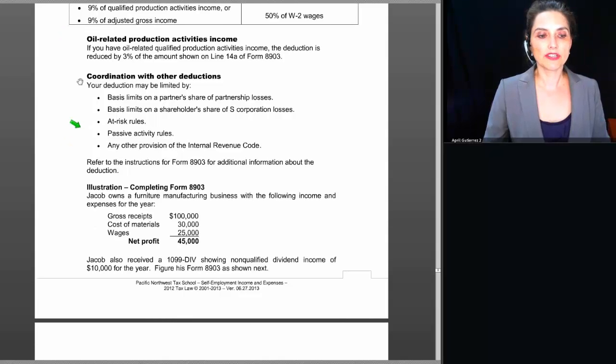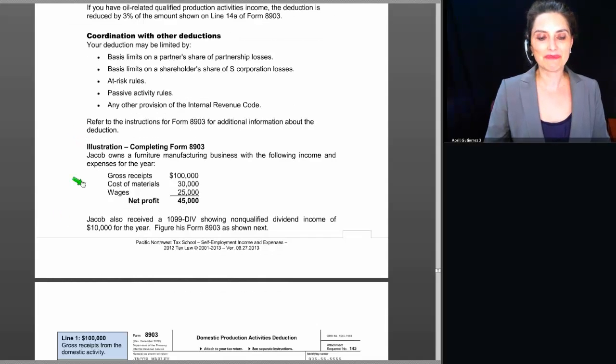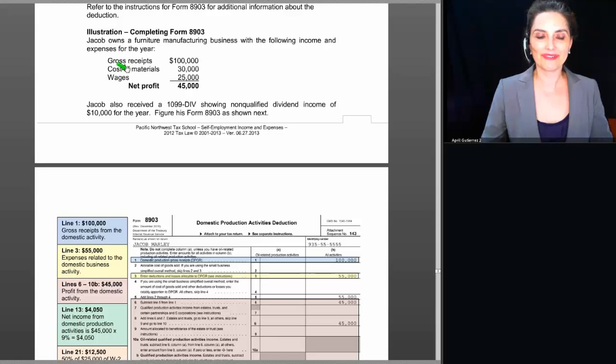Coordination with other deductions. Your deduction may be limited by basis limits on a partner's share of partnership losses, basis limits on a shareholder's share of S corporation losses, the at-risk rules, the passive activity loss rules, and any other provision of the Internal Revenue Code. So there's more to it than I'm about to explain to you, but if you know what you're doing, it's a fairly simple calculation to do.